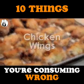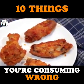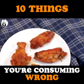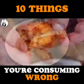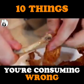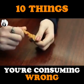Number 9. Chicken wings. It's easy to think there's no wrong way to eat them since they're finger food, right? While it may be socially acceptable to eat chicken wings any way you want, dealing with the bones can be a hassle, so don't just wing it. That's just foul play, because there is an easy way to solve this problem. Here's how you can debone the wing with ease.